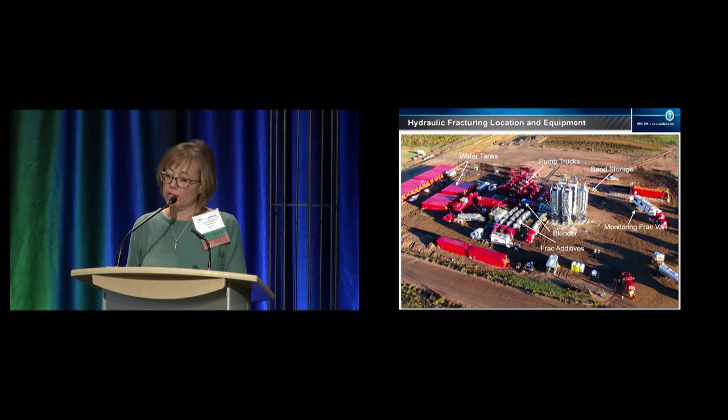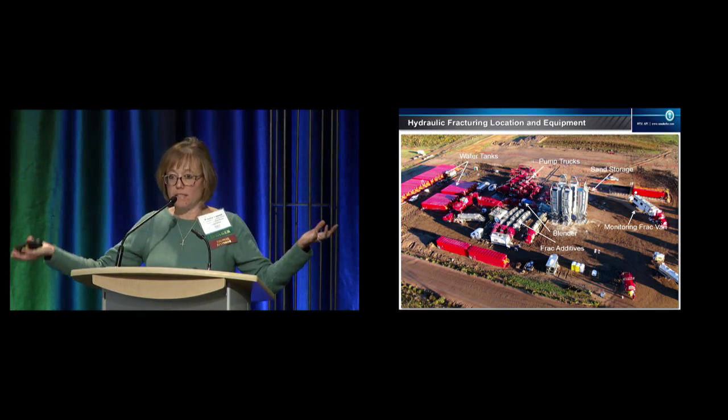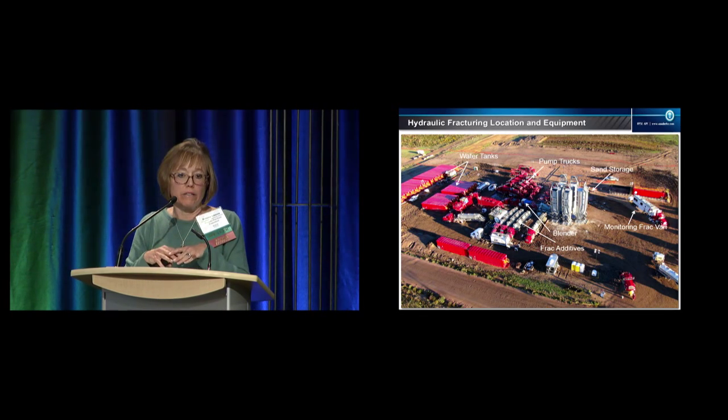So I'll describe this location a little bit more for you. The red tanks is where we store water, and to the right is the storage for the sand. This is a Halliburton location, and so those are called sand castles. You can see the frac additives at the bottom of the page, and in the middle is the blender. So it's literally water and sand mixed together in the blender, 99.5%, 0.5% of the frac additives, the chemicals.